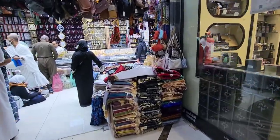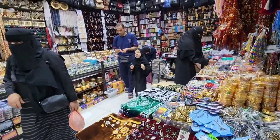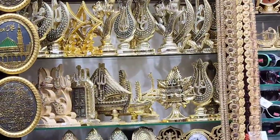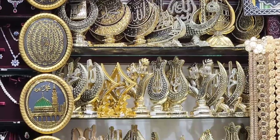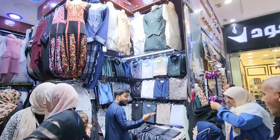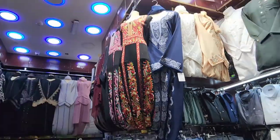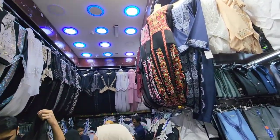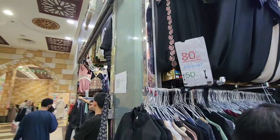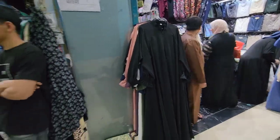There's another store, they have different decoration pieces, jewelry, prayer rugs, and all. And prayer beads. We have some more fancy abayas in here. And we also have discount 50 riyal abayas.